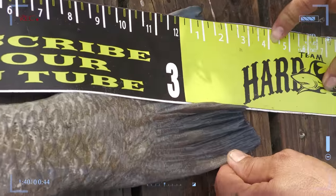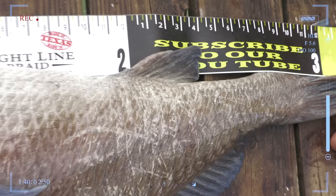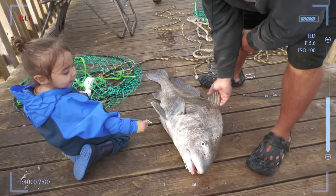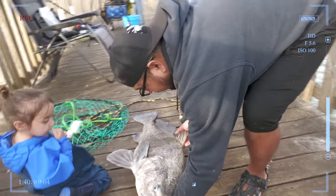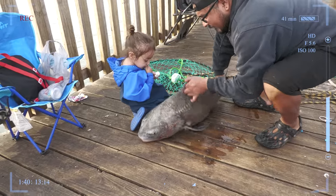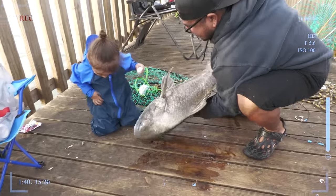36. About 40? Yeah, about 40 inches. Good size right there. Yes, sir. I'm going to eat that fish. You can't eat that fish, Cecil. You want to eat it, buddy? Lay down. That fish is bigger than you. Yeah.